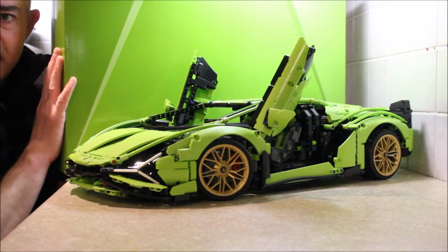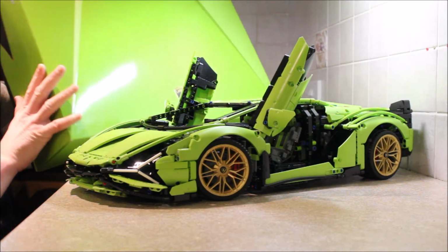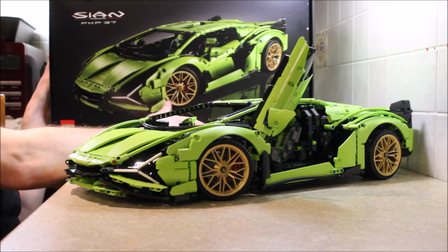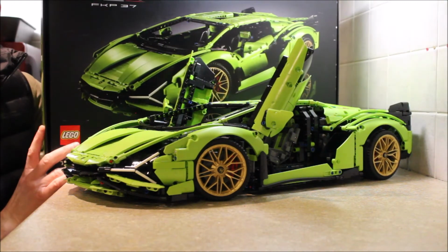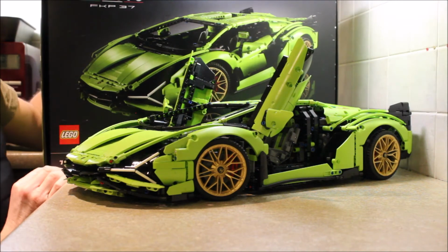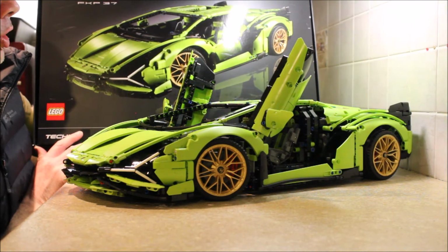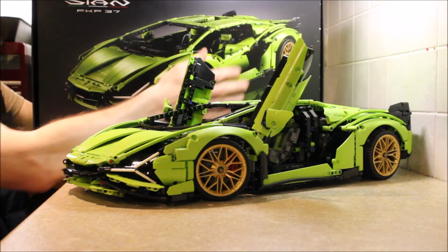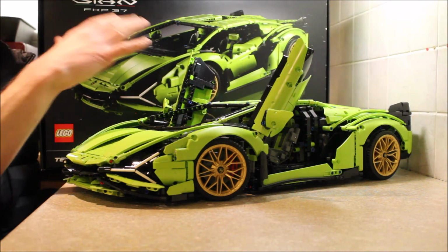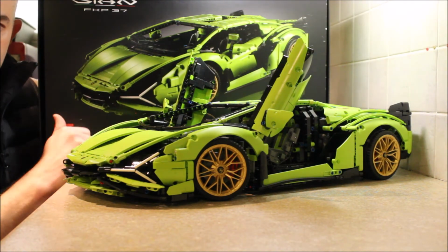And this is the actual Lego Technic box. It's quite big. Here's the back of it. Sorry, it's set 42115 and there's 3,696 pieces. Even the box is beautiful, and the inside of it's designed to look like the back of the Lamborghini with the engine cover. So there's everything from the box down to the car itself is just fantastic.